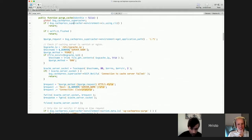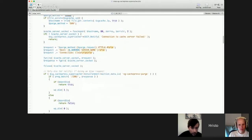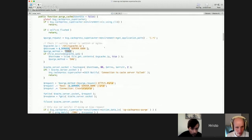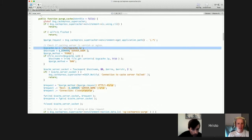It's obviously sending a bunch of HTTP headers to the server, I guess, right? That's the short story. What we do is send a header to purge for that domain name, and Nginx gets that and clears it. We rely on the IP of the server, which we find from a file path, to get the IP address of the Varnish or Nginx server.